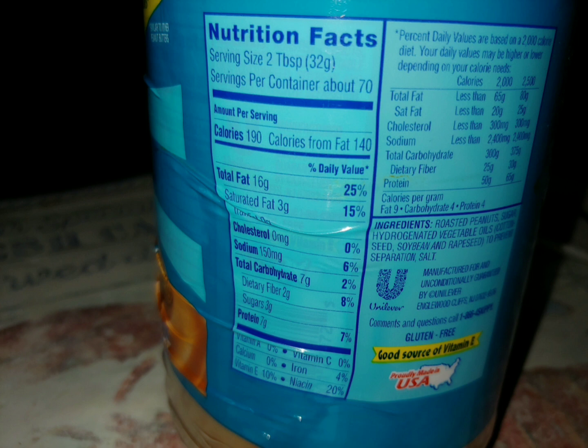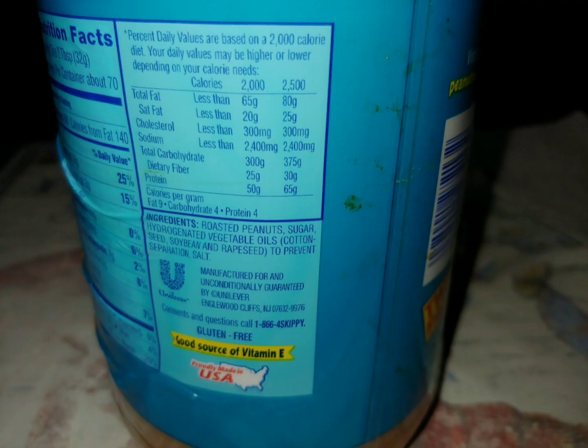As you can see in this image, the nutritional information, I always put that up there. I won't talk about it. But peanut butter, if stored properly, can be kept for quite a while. You can make all kinds of recipes with this peanut butter.